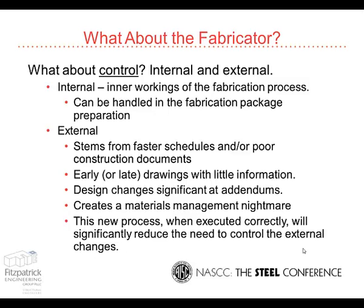I'm sure everybody in here, whether you're an engineer or detailer, fabricator, or whatever, has been squeezed by the economy and the pressure we all have on our fees. And unfortunately, I'll say most, at the end of the day, it's about making a profit, and if you're going to ask me to do something for a lower fee, then you're going to get lower services. And I think that results in poor construction documents, which doesn't help anybody. Early and late drawings with little information.